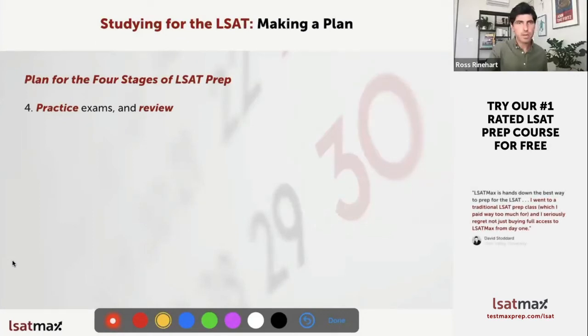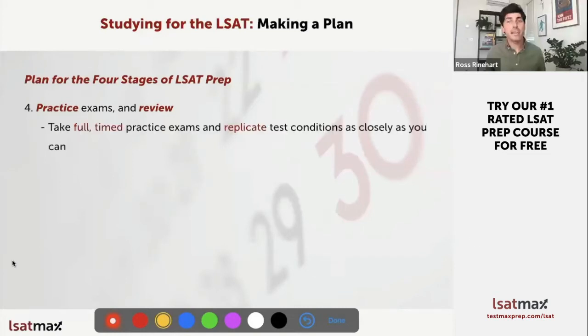Taking practice tests is super important. When we do so, we want to make sure we are replicating the test conditions as closely as possible. That means doing the full test. That means taking the same breaks that we have between the sections. You get a 1 to 2 minute break between each section. You get a 10-minute break between the second and third section.